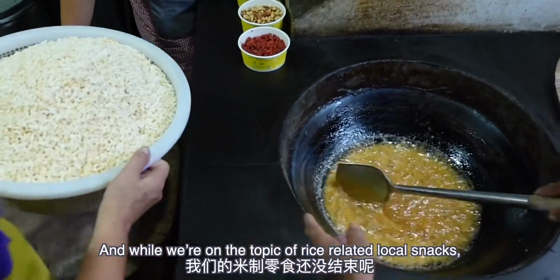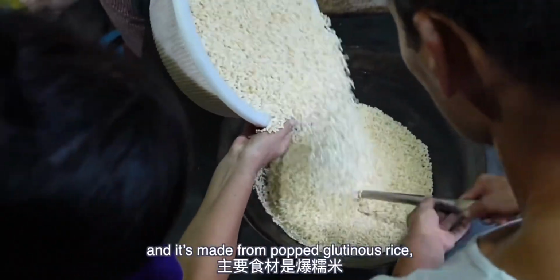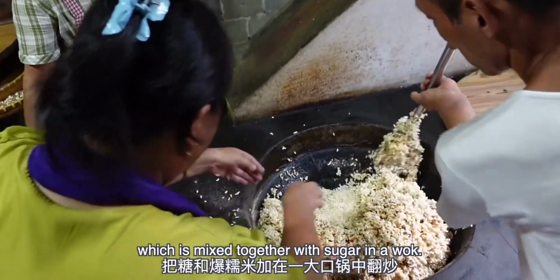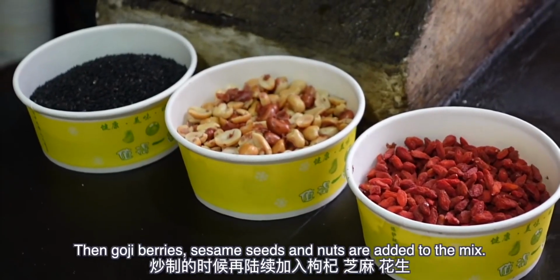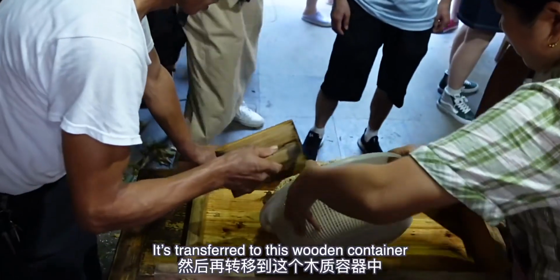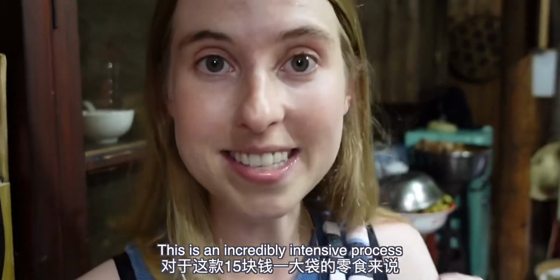And while we're on the topic of rice-related local snacks, let's spotlight this one here. It's called chomi pian, and it's made from popped glutinous rice, which is mixed together with sugar in a wok, then goji berries, sesame seeds, and nuts are added to the mix. It's transferred to this wooden container where it's pressed down as tightly as possible. This is an incredibly intensive process.